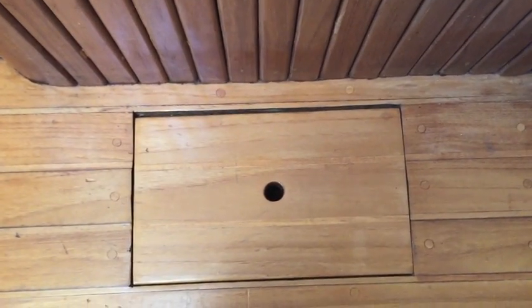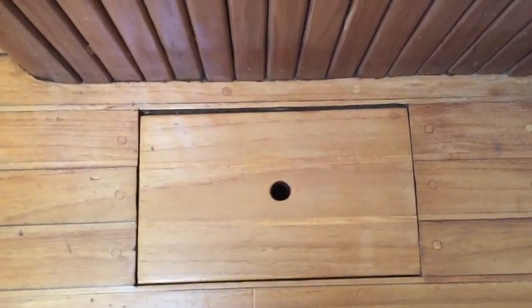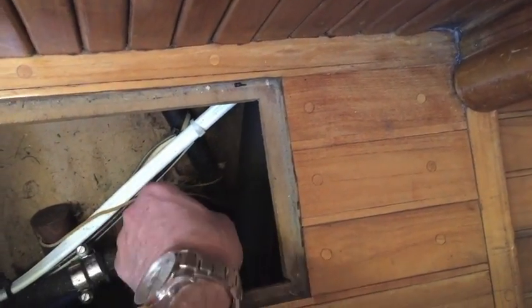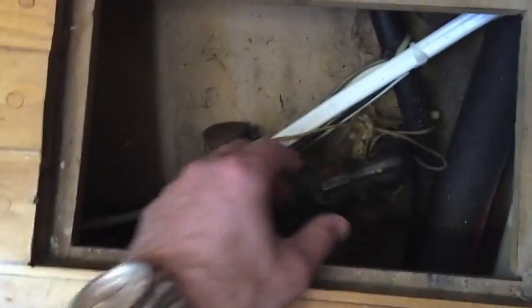And then I remembered that when the engine overheated, I did check the raw water intake through hull valve, which is just to port of the engine room. You see that? It's right here under the cabin sole. And I always keep the boat keys right there around the seacock so that I know to turn it on to open it. And what I've always noticed about this seacock is the valve is pretty loose. It moves very easily for a seacock. I don't know if you can see that.